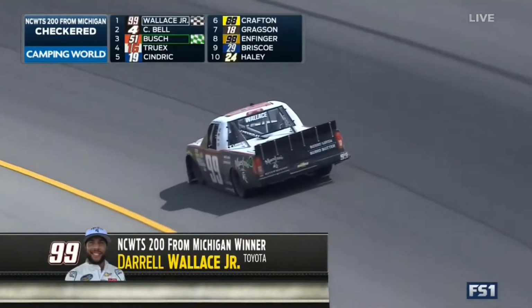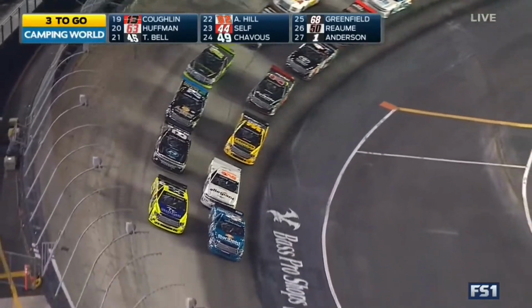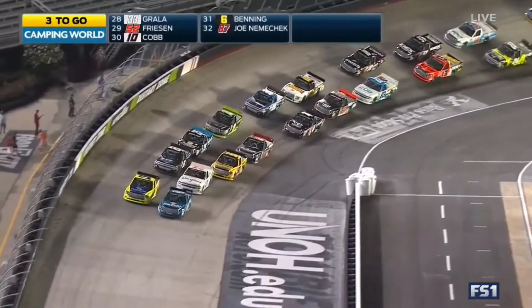Good work. Wow. Pace truck is off. Kyle Busch inside. Matt Crafton outside. Overtime at Bristol.